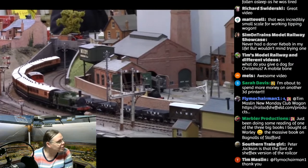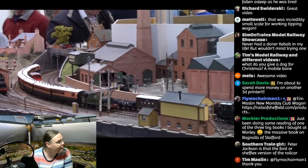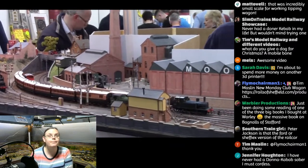Are they Lancashire and Yorkshire or London? No, they are London and South Western Railway, because you can see on the wagons behind. This is lovely. That is very cool.